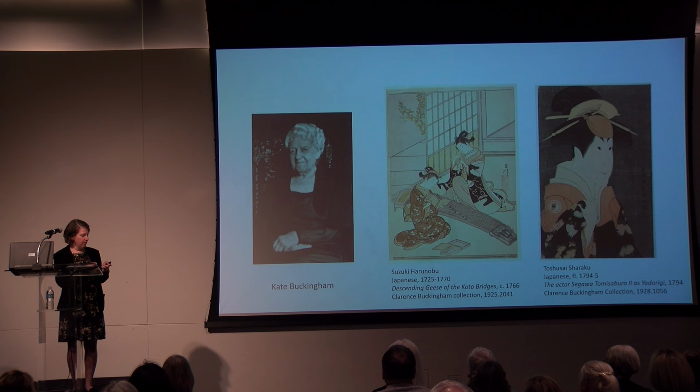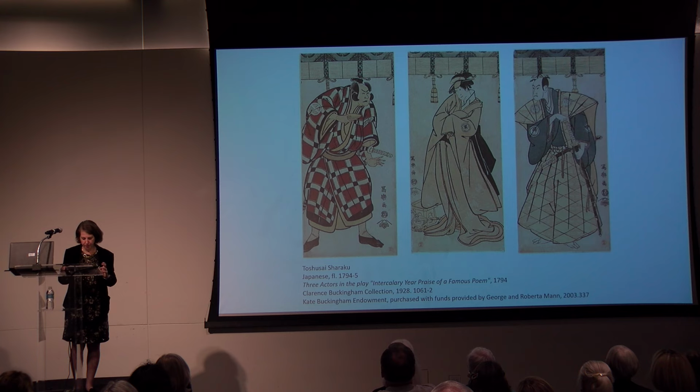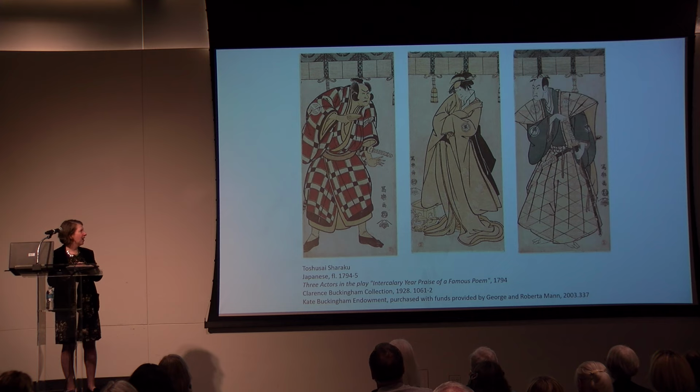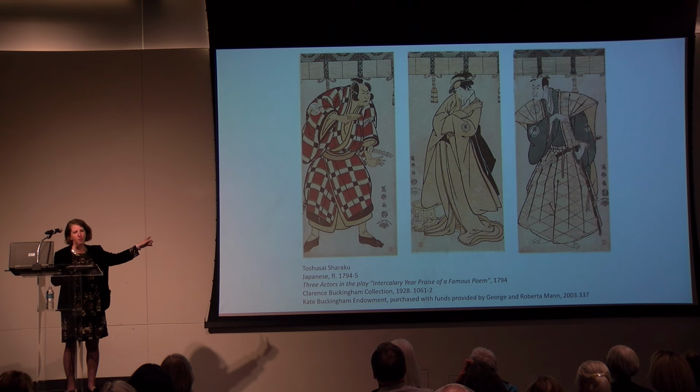Also, another kind of work by that same artist, Shadaku, I'm showing you here. These prints are much smaller. These prints are only about that tall, and they're very narrow. And this was a really interesting acquisition story. This one on the left, of the figure in the red checkered robe, that print came up at auction right after I started at the museum in 2003.